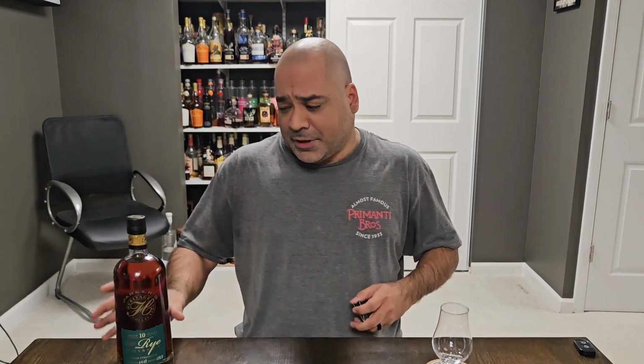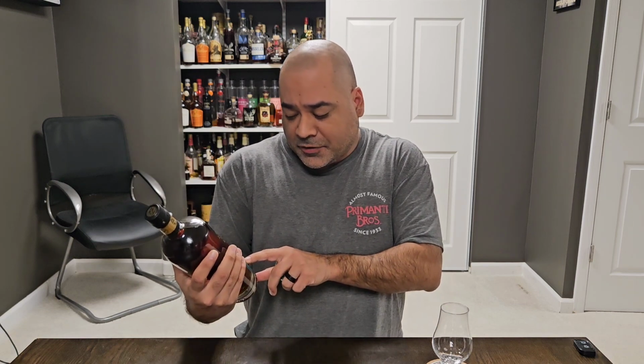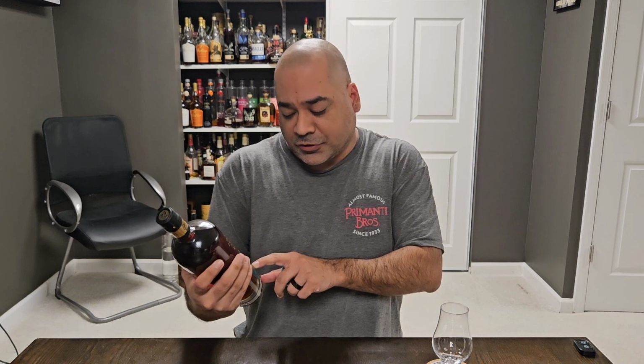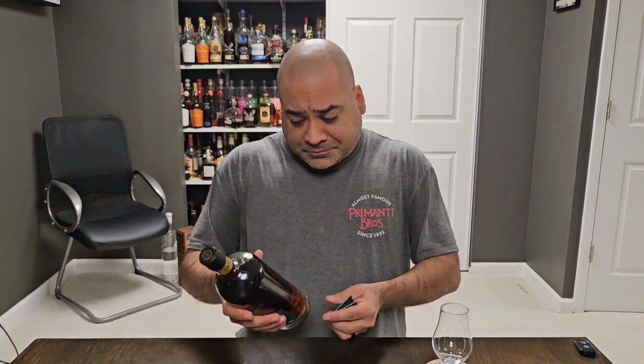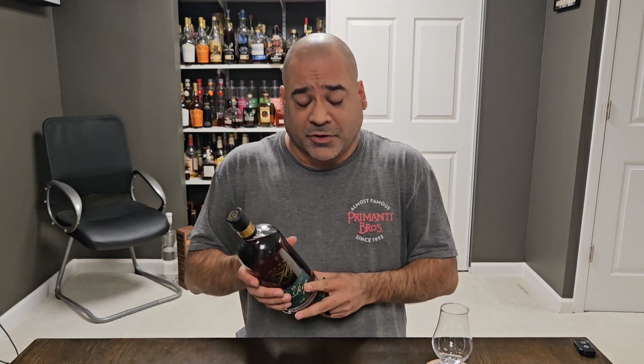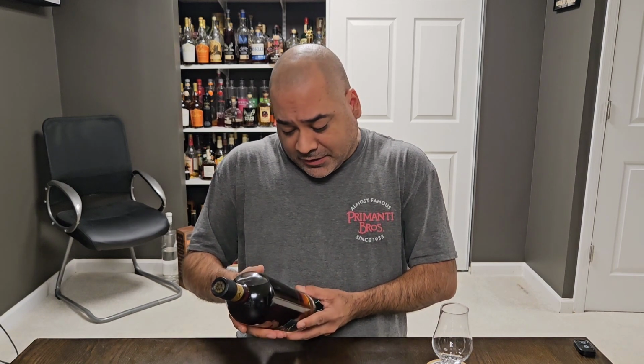Let's talk about this one a little bit. It's a 10-year rye whiskey from Heaven Hill, cast strength, 64.4 proof, 128.8 to be exact. This is the 17th edition of Parker's Heritage Collection. This is one of my favorite yearly releases. Last year's double barrel one was by far one of the best things I've had last year. But let's talk about this.